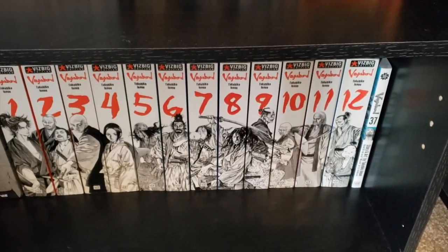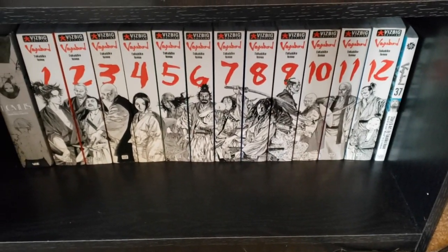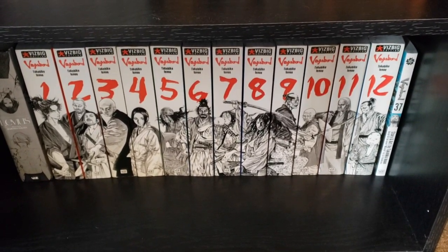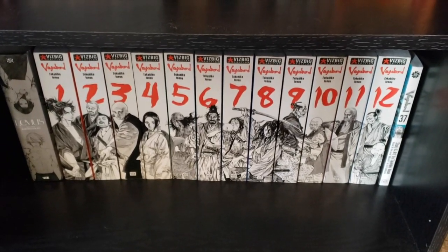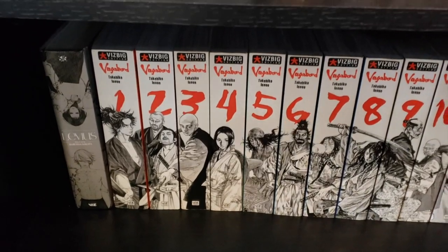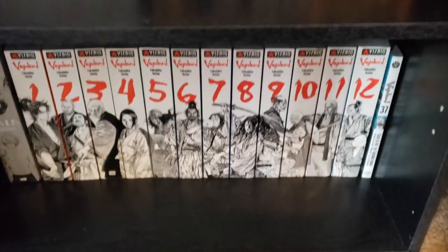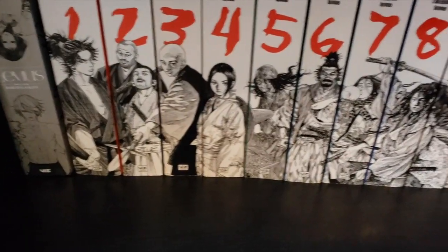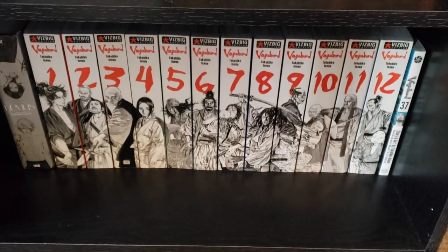Vagabond 1 to 37, up to date. I got an amazing deal on this, like less than $10 an omnibus, so I had to pick it up. I haven't got around to it, sadly, just because it's such a heavy investment read, with the length of it. But just from the spines alone, I know the artwork is top notch, from what I've heard from other people.